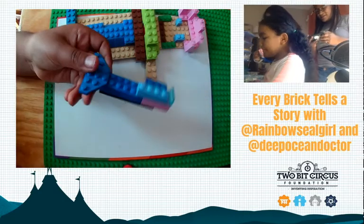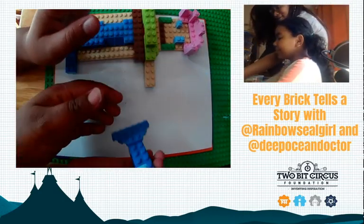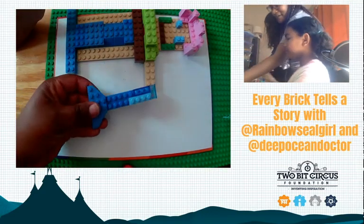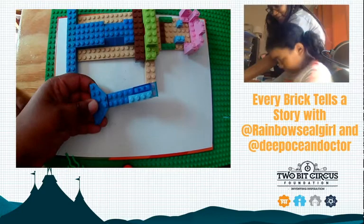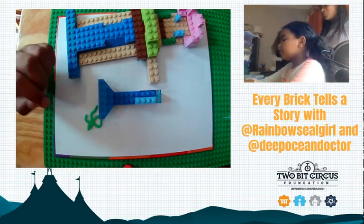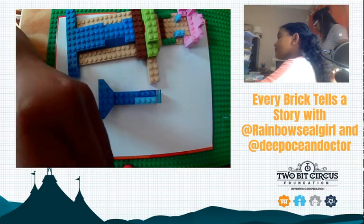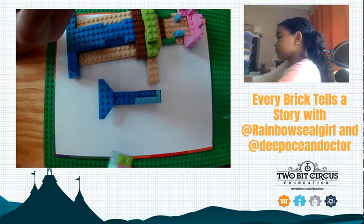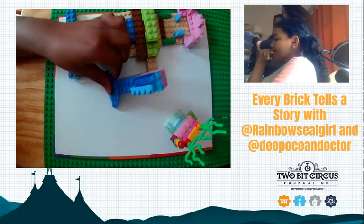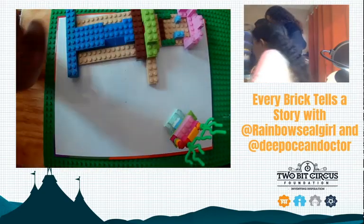All right, so let me take a look. So this is the staff that Rainbow Silk Girl made for my mermaid right here. And I'm not sure, I need to think a little bit about what it does. I think it helps my mermaid to stand up and gives her extra swim power. And then if she uses it a certain way, her fins will turn into legs. Whoa.